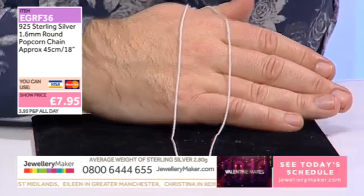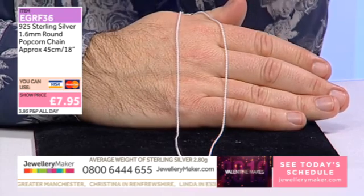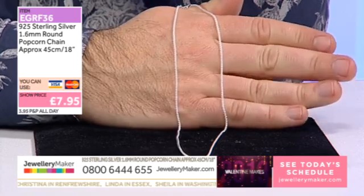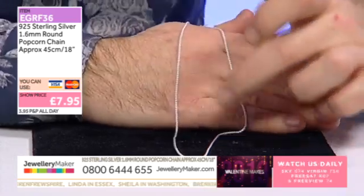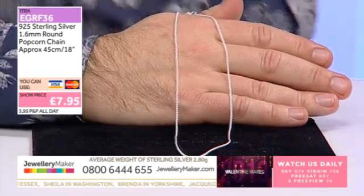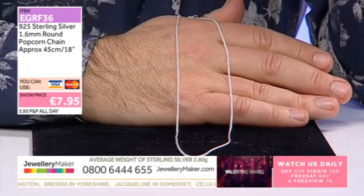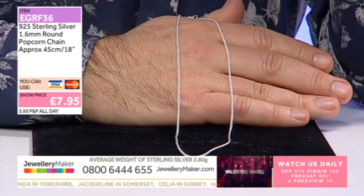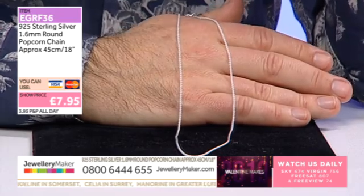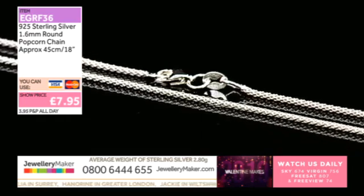Get yourself one of these. A popcorn chain is wonderful as well because they are really, really nice, and it's got a lovely gauge to it, 1.6mm round. A lot of the sterling silver chains that you see on television, I'm not here to denigrate anybody else, but they're often a very tiny 0.6 or 0.7 mil. So even if a pendant elsewhere comes with a chain, the chain is so thready thin that it's not really worth its salt.